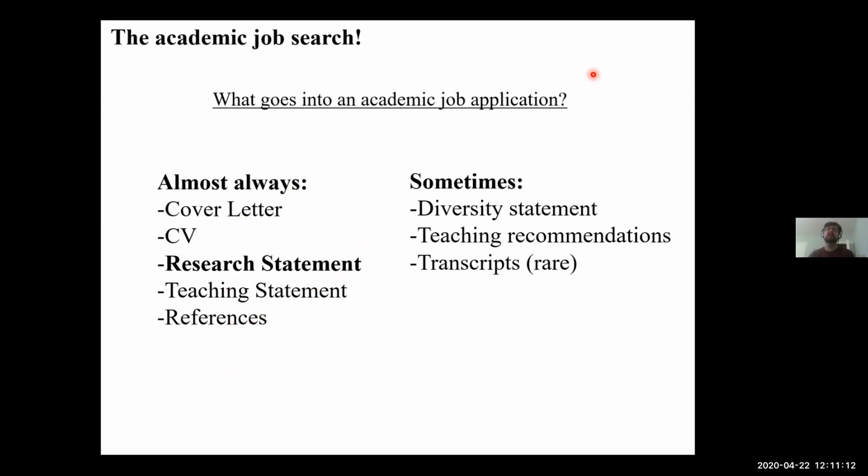Sometimes you will also be asked to include a diversity statement, particularly your experience with education of individuals from varied backgrounds, or coming from a variety of geographical locations, or how you plan to be inclusive and representative in your work or in your research team, or in the way that you approach equitable learning opportunities. Sometimes, particularly for teaching intensive institutions, you're going to be required to provide teaching recommendations, but also examples of your teaching.